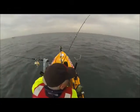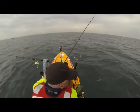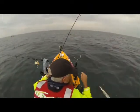So all in all, it was a great day, great variety of fish. Keen to head back there again and find the ones that got away.